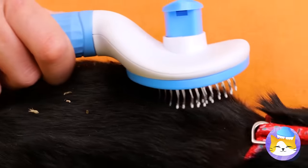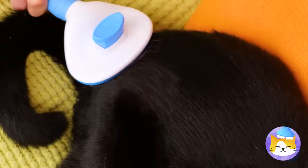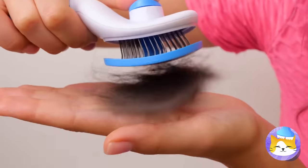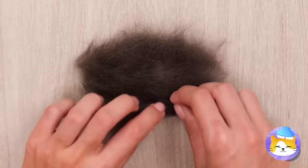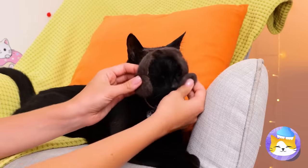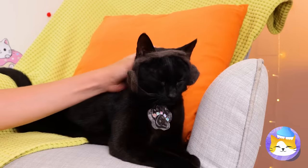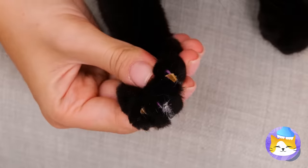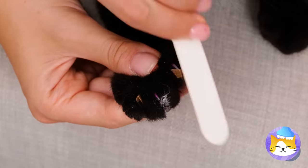This looks like a job for one of our gadgets, a cat brush. And when you're done, look how easy it is to remove the hair, which also makes it easy to use in crafts. After all, cat hair's better as earmuffs than on your couch. While we're at it, let's do something about those nails.